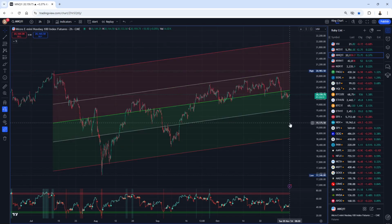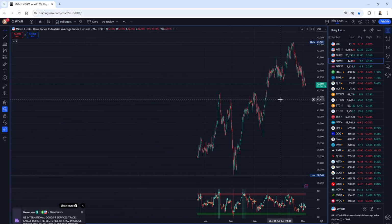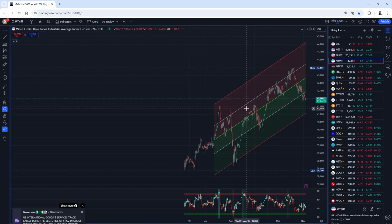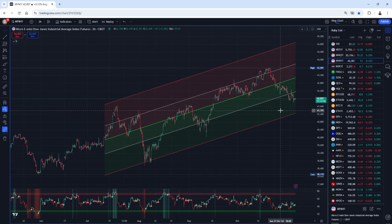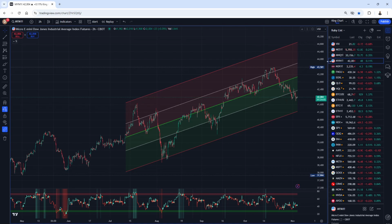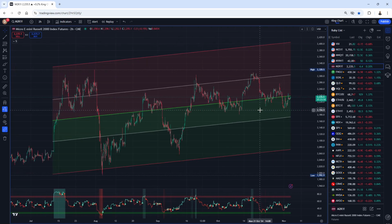MNQ Nasdaq is near the neutral line. Again, if Nasdaq goes below 19,600, look to buy, goes above 20,900, look to sell. But right now, in the middle, no edge to bulls or bears. Same thing here. And on Russell 2000, let's see. Sorry, this is Dow Jones, which is actually in the buy zone here. This is the area you want to buy Dow. Very good prices here, guys. Dow has huge potential, and then Russell is also in the neutral zone.